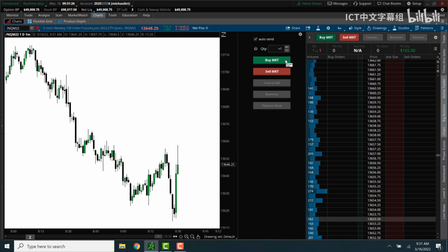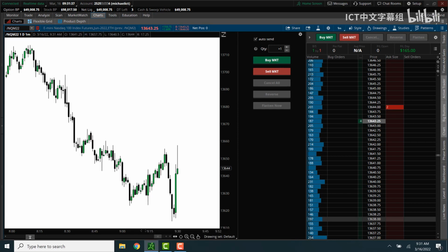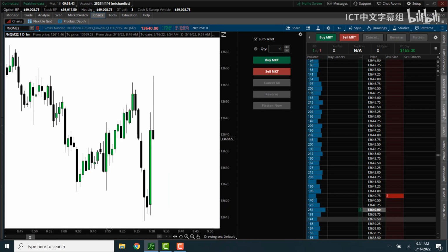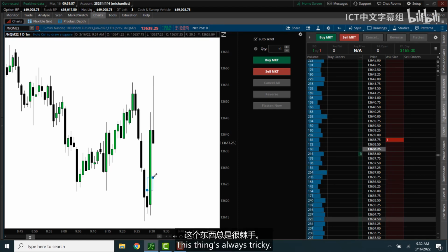So there's a fair value gap. I'll highlight that. I'll go into the chart here. I'm watching this candle, see how it closes, because that will complete our imbalance. You can see that right there. Right there, that's the low end of the fair value gap. This thing's always tricky.